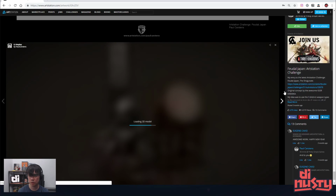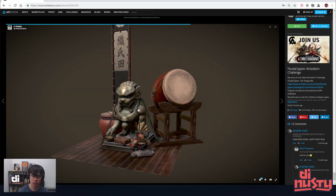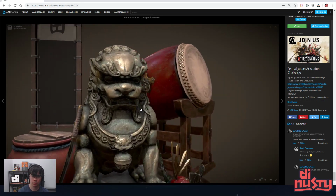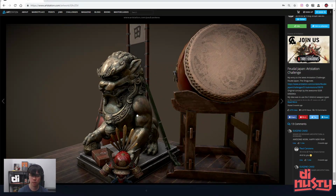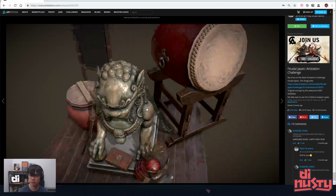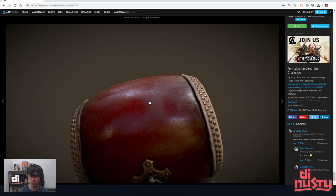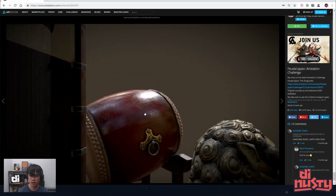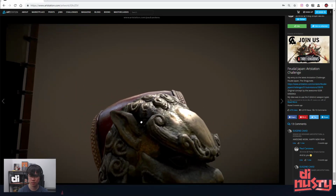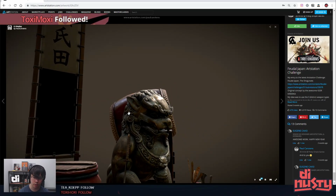I want the 3D model. Oh, yeah. Yeah, this is... The attention to detail on this material here also is quite nice. It's just high res enough. If you want to get really crazy, you know how we were looking at detail normals? You can do detail roughness as well.